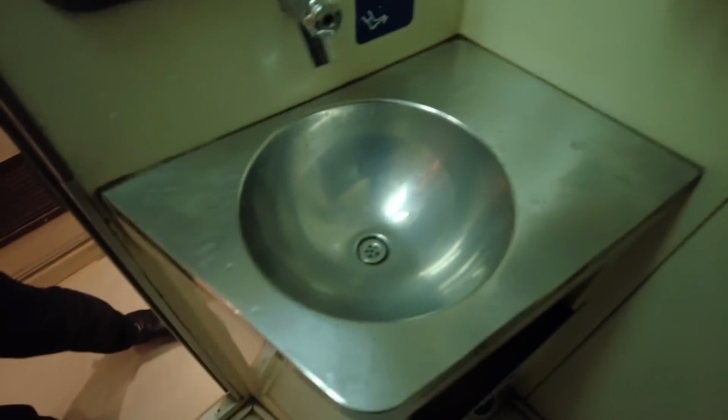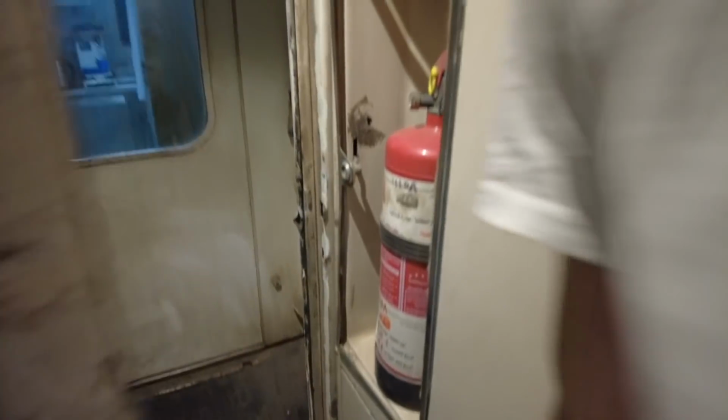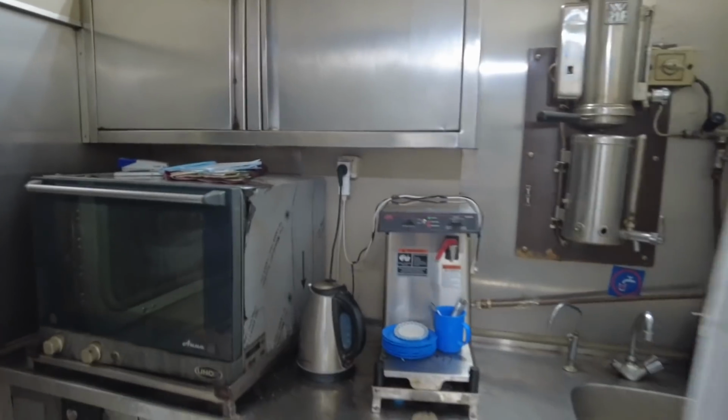Honestly, it's not as bad as I was expecting. You got the sink here with real soap, paper towels, dryer that doesn't work. And you got a toilet there with toilet paper and even bags for if something really bad happens. I think this is where the attendant sleeps. There's an oven there and coffee and tea stuff. All right, to the cafe car we go. Yalla.